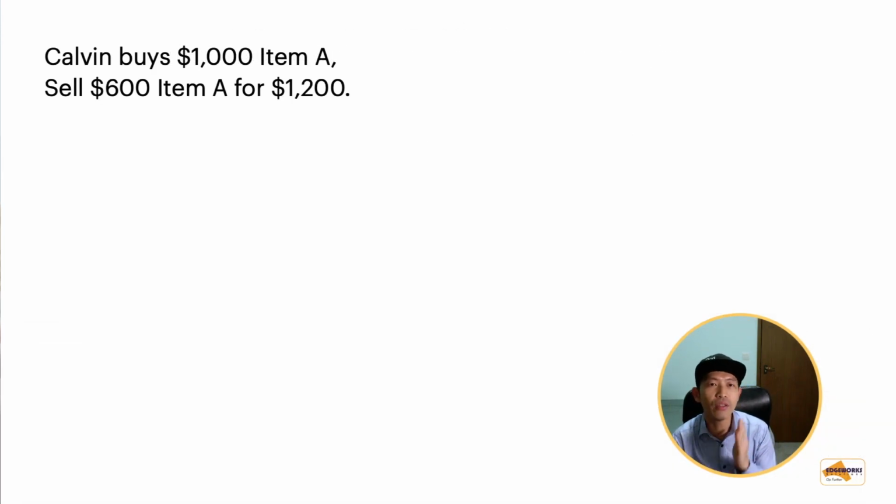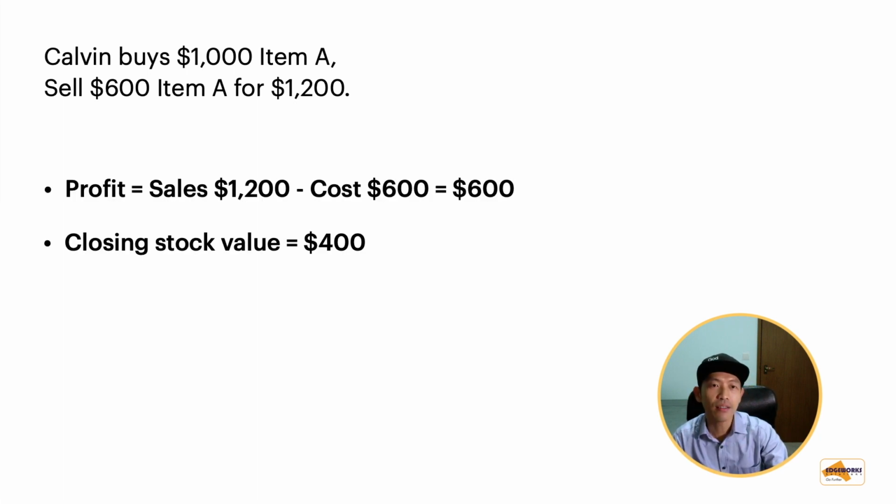All right. So moving on, let me give an example. Calvin buys $1,000 worth of item A. Then afterwards, I sell 600 of item A for $1,002. I've made a profit. So what is the profit? The profit equals my sales minus my cost of goods sold, which is 600, and my profit is 600. But I still have some balance stock available, which is the 400. So today, when we talk about first in, first out and moving average, we are talking about how we come out with this closing stock value of $400, whether using the first in, first out method or the moving average method.